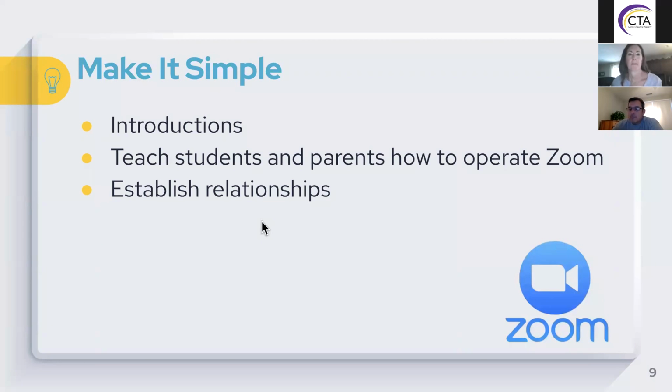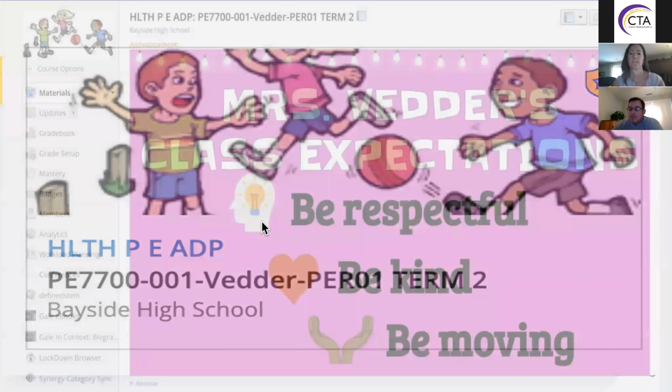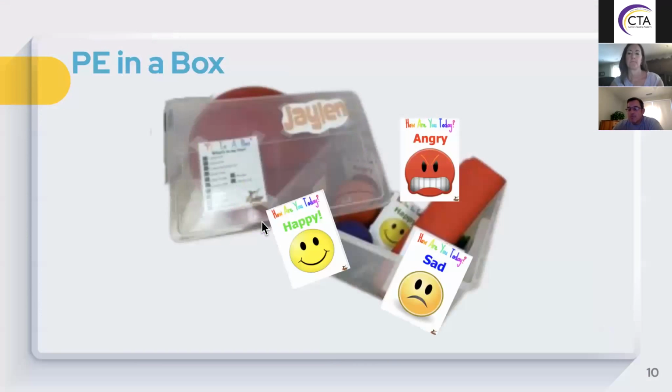But we use Schoology in Virginia Beach. And so I wanted to make it a 2-click process for my students. They click on their class in Schoology, and then they click on the picture. And that picture took them right to Zoom. I hyperlinked it. So we really wanted to make it just as simple as possible. And so for this year, especially, that is how we set that up.